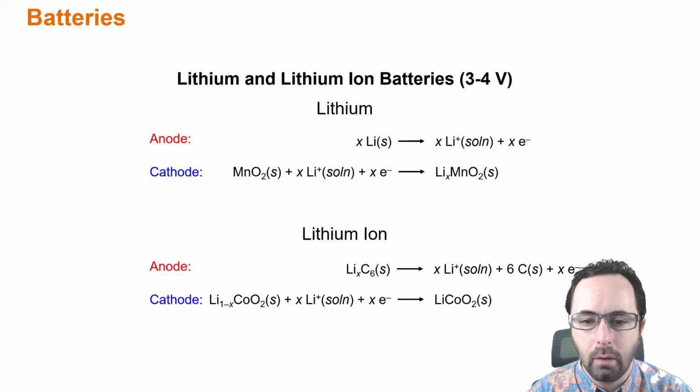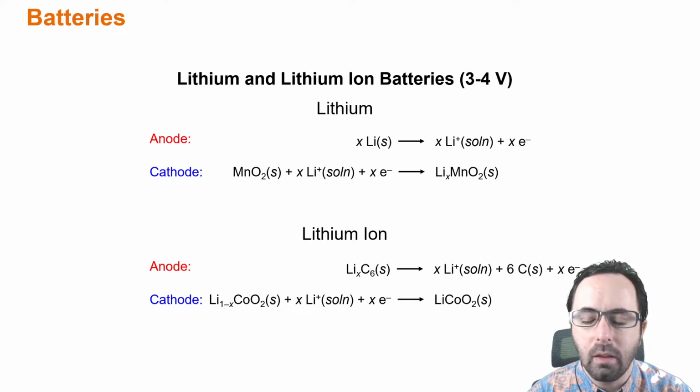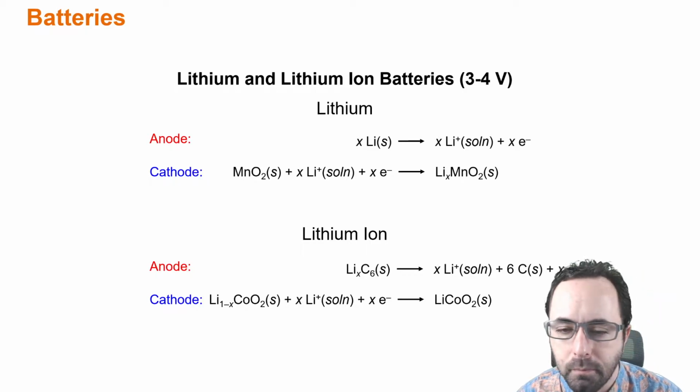We talked about rechargeable batteries like NiCad, nickel cadmium batteries, and nickel metal hydride batteries. And finally, we talked about lithium and lithium ion batteries, which are the preferred battery technology for lightweight applications like phones, cars, and so forth, laptops, those kinds of things.